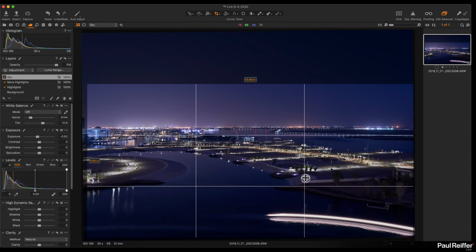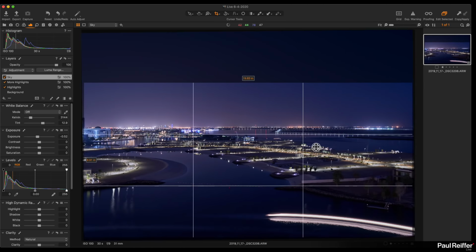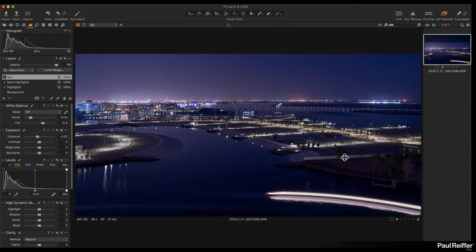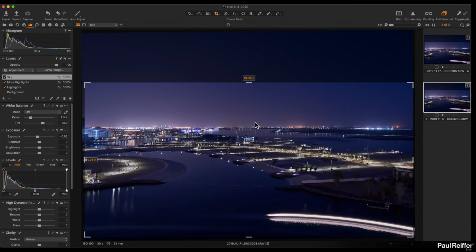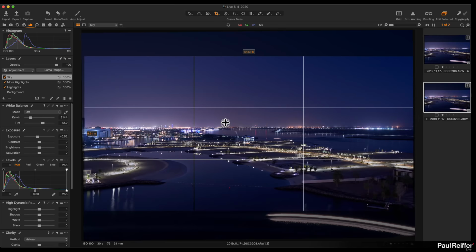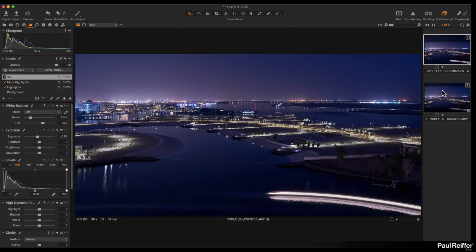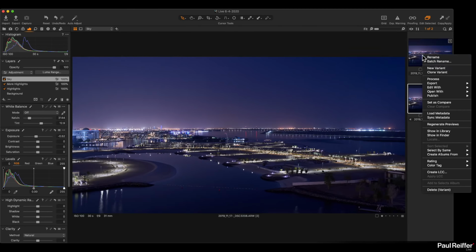And we can now decide whether or not we want to include that boat light trail. Let's just pull up and see. So here is one crop with our boat light trail in it and the airport in the background. Let's create a clone of that variant and let's do another crop. So same aspect ratio, same everything. And this time we'll do it without any of that in the background. So with, without, absolutely your choice.